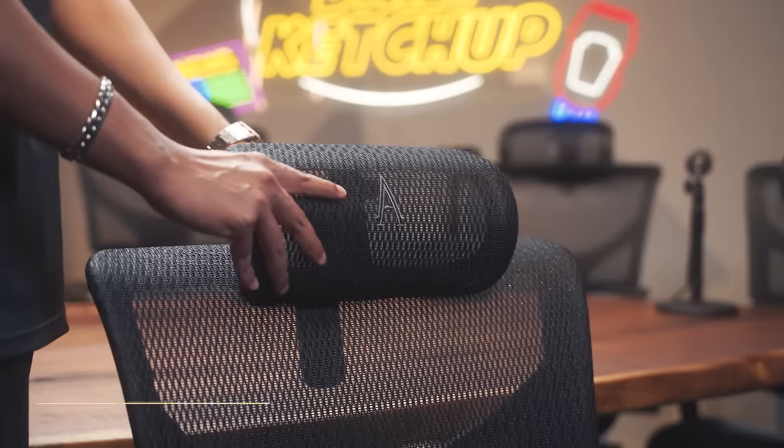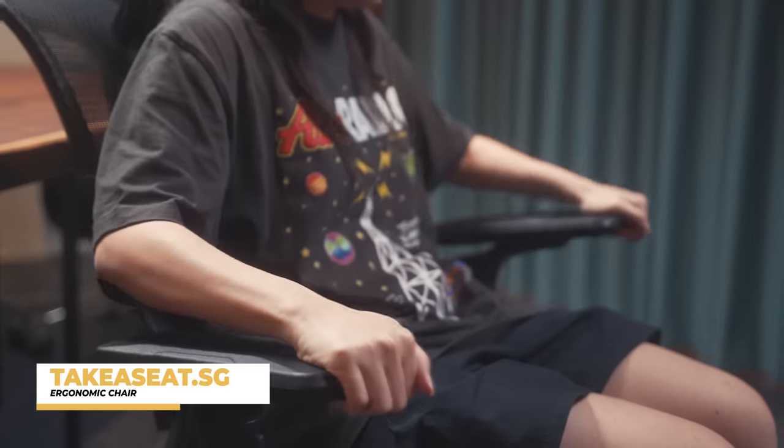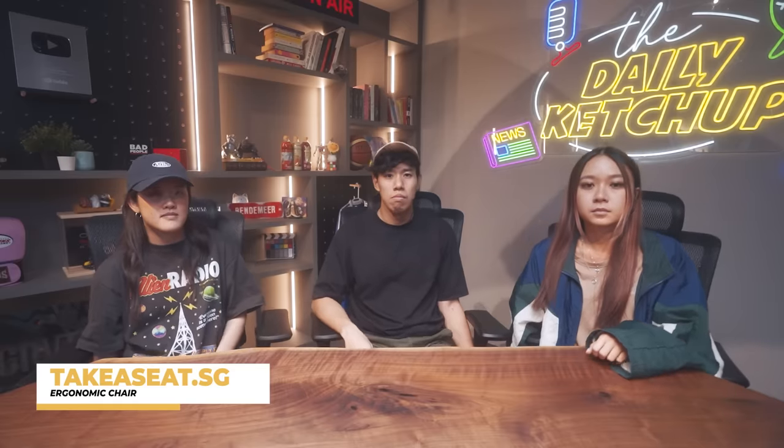And also, we are sitting on TakeASeat chairs. This is the executive chair, so it looks a bit like the one we have outside. Correct. But this is the executive version. In that one, basically, that's what fit our budget. In this one is where they upgraded us because of the Daily Ketchup set. This one can do everything that one can do, however stainless steel.